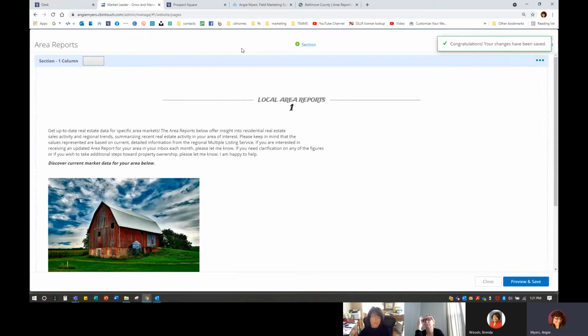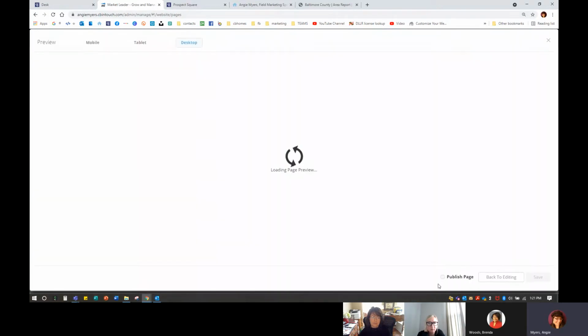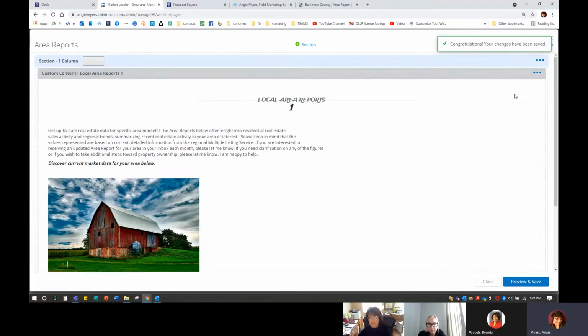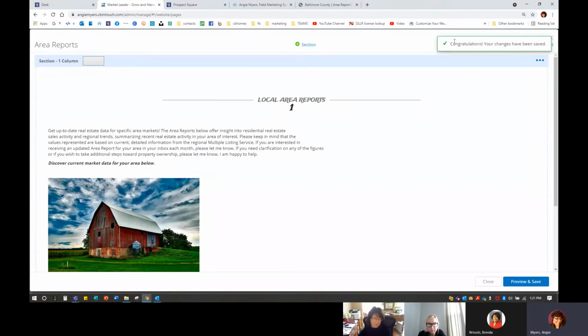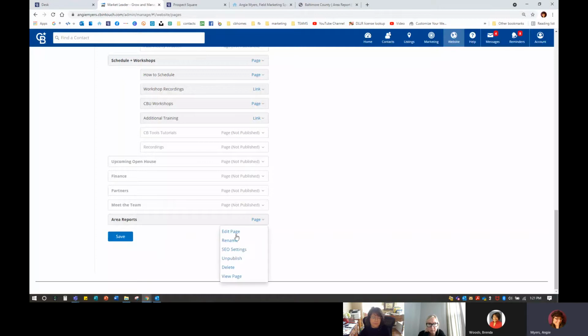Now, when I save that, I didn't hit the publish button. If I want to publish it, I can hit this page here to publish directly or go back to the main page and publish it that way. So I can go ahead and save that. My changes have been saved. If for whatever reason, so let's say I didn't hit that publish button and I came back and it's still grayed out here, I can just click through.